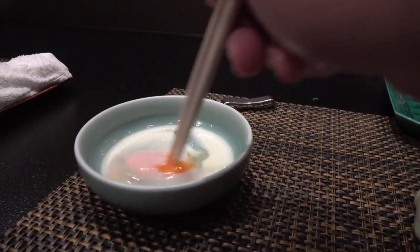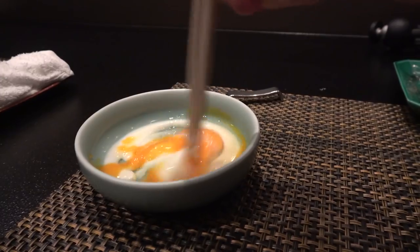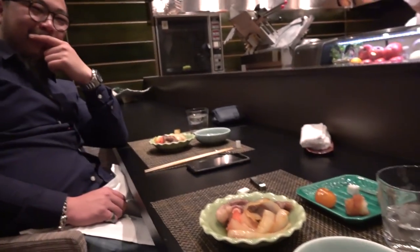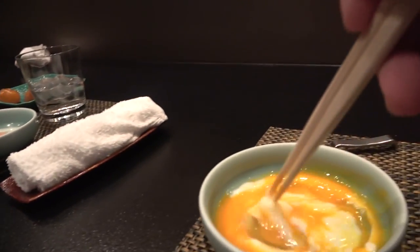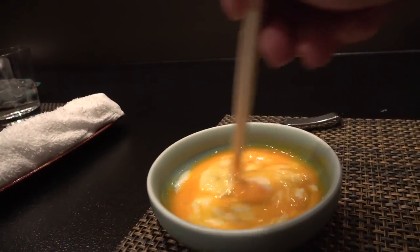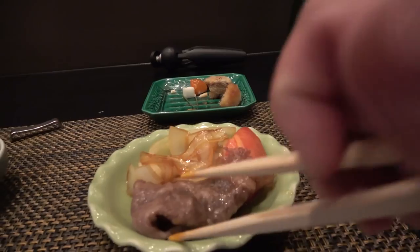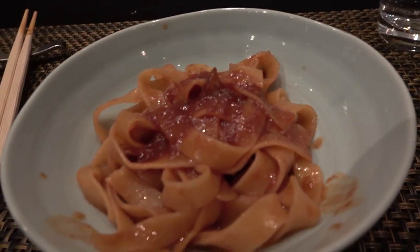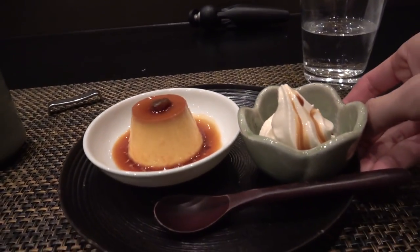Apparently we mix it a little bit. Just a little bit right there. Like that? Yeah? What's wrong, guys? What's wrong? Mix your egg. Now, come on, go on. Mix my egg. Mix your egg a little bit, and then we dip the beef right over here into the sauce as such. Pasta. There we go.